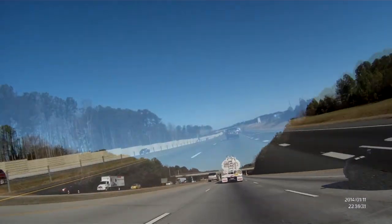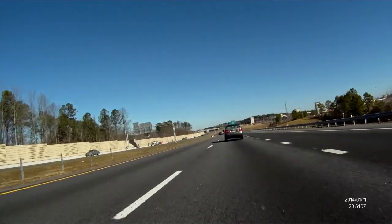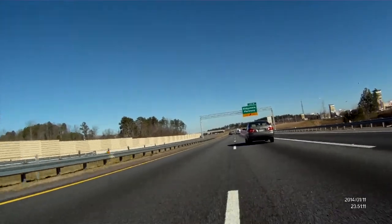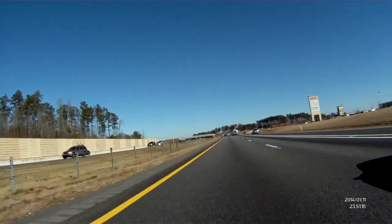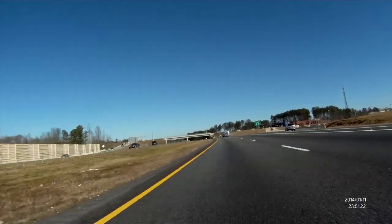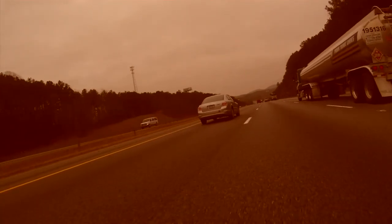So you want to be checking your lane in your mirrors before you enter the left lane to pass. But then as you make that assessment, you want to make sure that as you look around the car or truck you want to pass, the left lane is clear ahead of that object as well, because you don't want to get stuck next to a car or a truck in the left lane because you're blocked by a car in front of you.